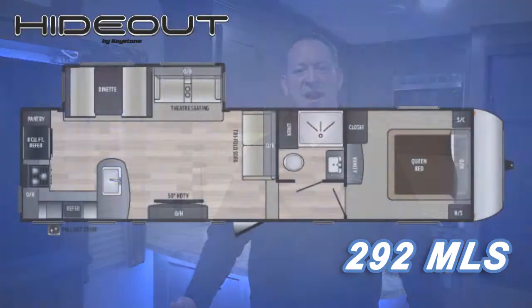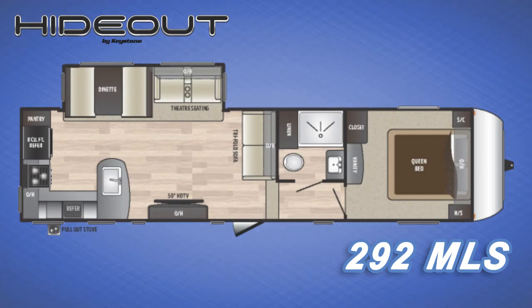Now that you've seen the interior and exterior features of our 292 MLS Hideout fifth wheel, I invite you to go see one of our local dealers and find out the true excitement and enjoy your camping experience.